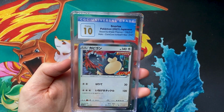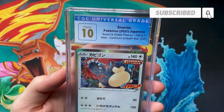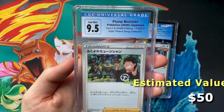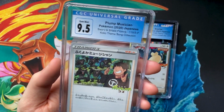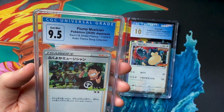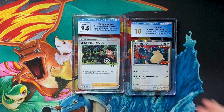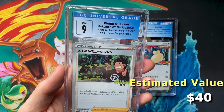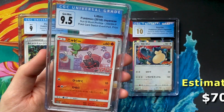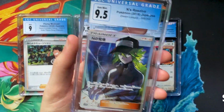On to the next box, we got another 10, the Coro Snorlax. This just released in the magazine, but that's pretty cool to get a 10 on that type of card. Plumping Musician. I think this released, it says right there, Coco Theme Song Collection. It released as the promotional card to the soundtrack for the newest Pokemon movie. That's a pretty decent grade. I think this card has halved in raw value since I bought them. So maybe it's not that impressive that I had graded them. Maybe I should have just waited.